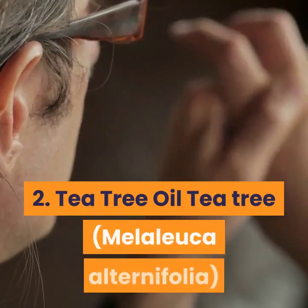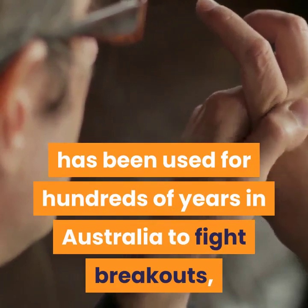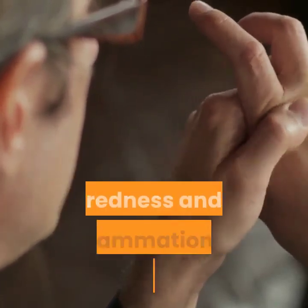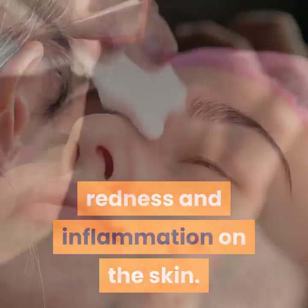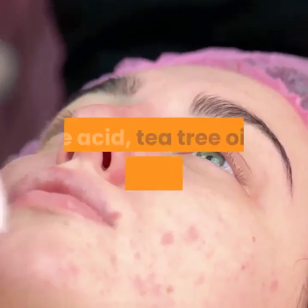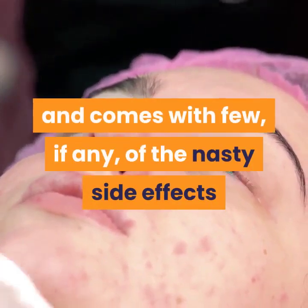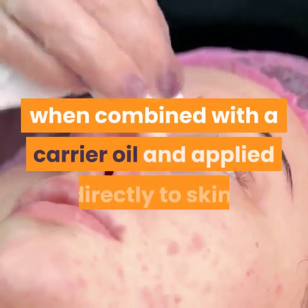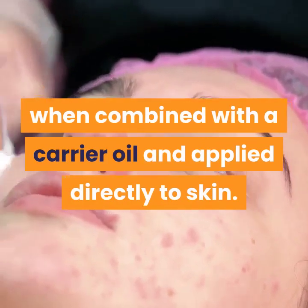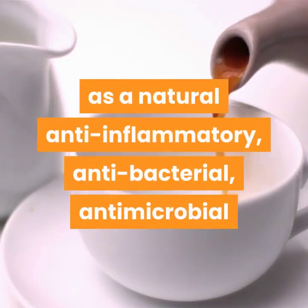2. Tea tree oil. Tea tree, Melaleuca alternifolia, has been used for hundreds of years in Australia to fight breakouts, redness and inflammation on the skin. While many people react harshly to typical acne treatment ingredients like acid, tea tree oil is usually well tolerated and comes with few, if any, of the nasty side effects when combined with a carrier oil and applied directly to skin. Tea tree oil uses include working as a natural anti-inflammatory, antibacterial, antimicrobial and antifungal.